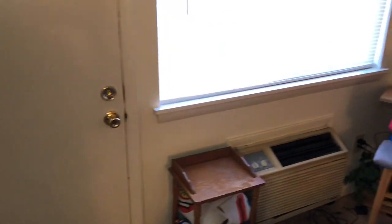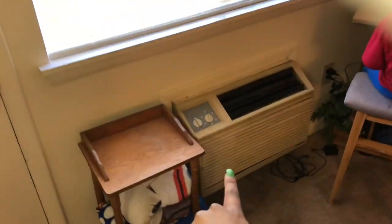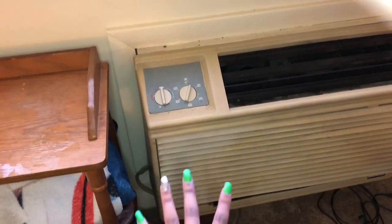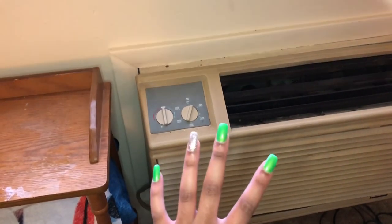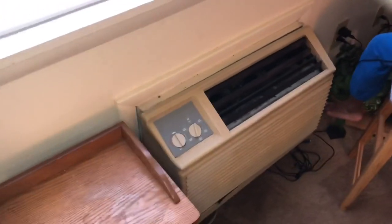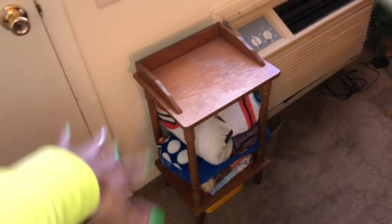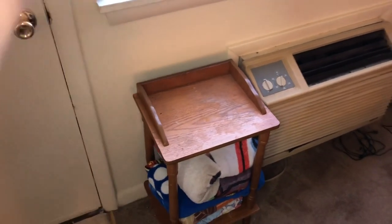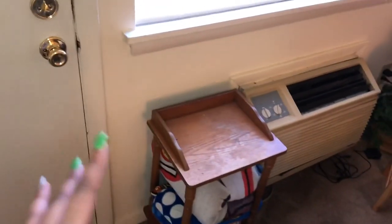And then over here is my window. And this is my least favorite thing about this apartment. This AC unit and heat unit, it's just in the way, bulky, but it's whatever. Just deal with it, it's there. Over here beside my door, I have this little stand, and if you come in and you want to set your phone down real fast or set something down, it's right there for your convenience. Underneath, I have these blankets that are just right there because I didn't have anywhere to put them.